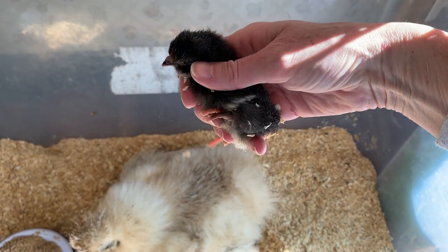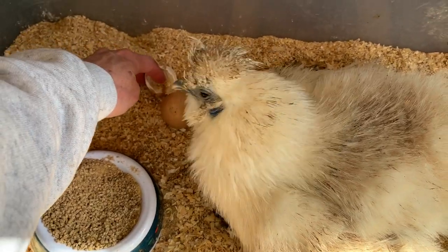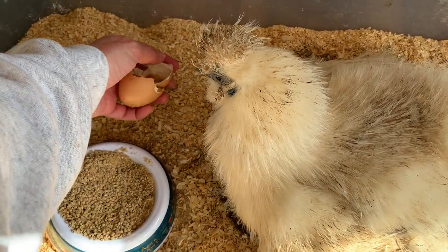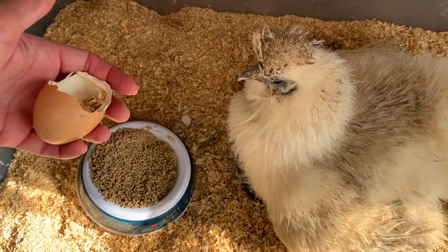Wait a minute, I think this is another baby, hang on. Okay, ow, I want to get the egg. So we had both of the brown eggs, we have another one, and the two green. So I'm going to take this out and we're going to set up the water.